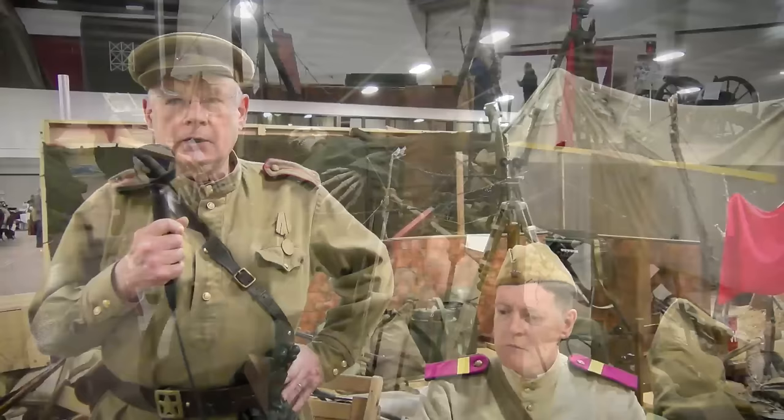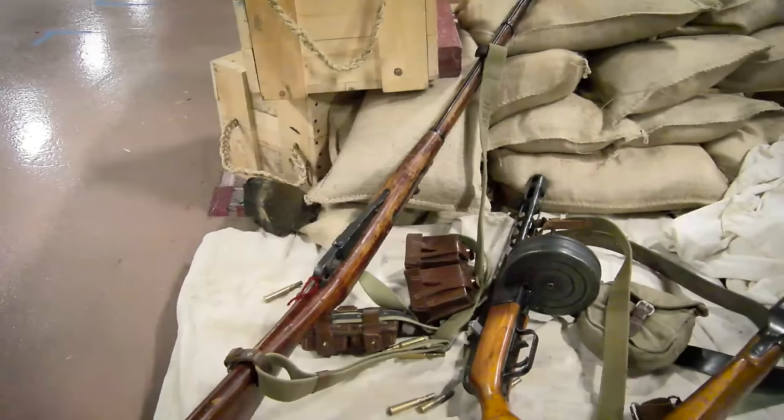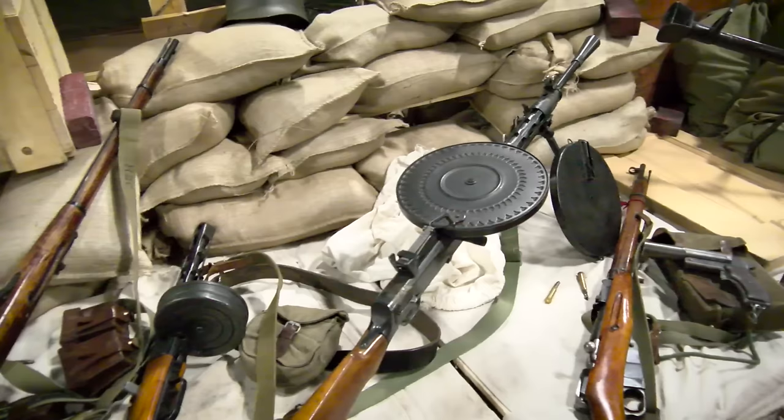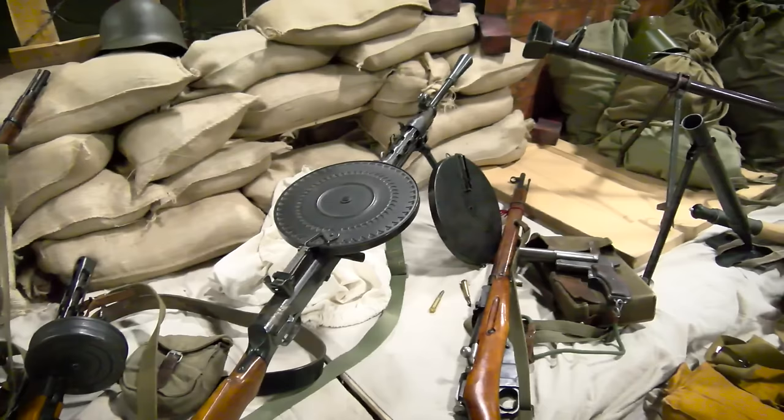We have a variety of weapons. We have our SG-43 machine gun, which is on our anti-aircraft mount. And if you were to look behind me, you would see the Mosin Nagant, the infantry rifle, the PPSh-41, what you Americans call a burp gun, which is our submachine gun. We also have a DP-28, which is our squad light machine gun. We have a small mortar.